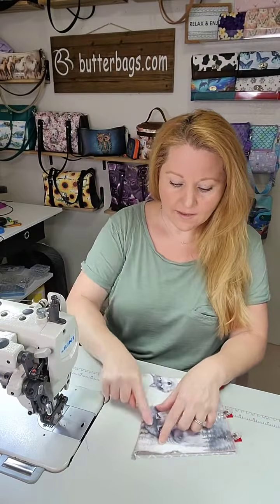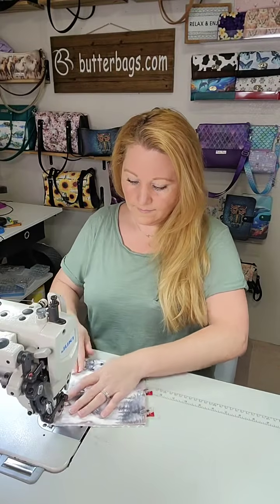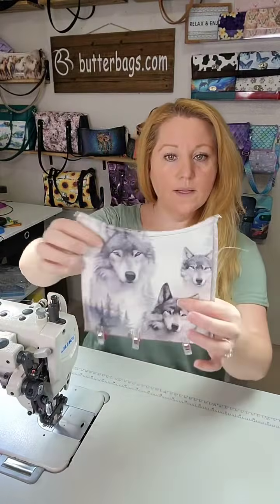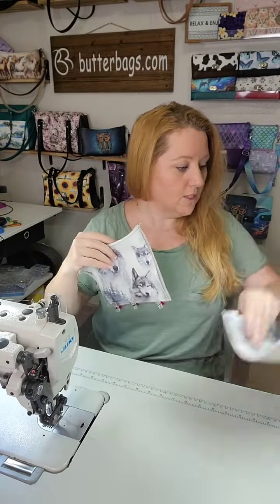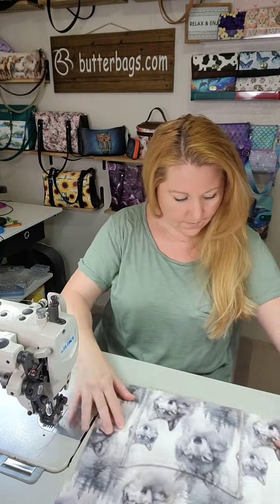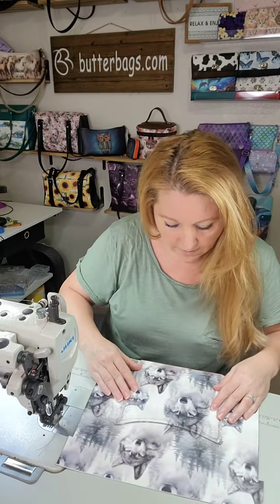And then I'm going to top stitch right along that top seam, and that allows it to lay nice and flat. It's kind of bulgy right now. Okay, so that is what the slip pocket looks like. The ends are not finished. We're going to handle that a little bit later. Now what we're going to do is line this up, and then sew it down on the front panel. So that should be right about there.